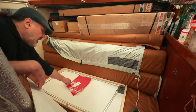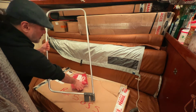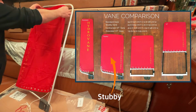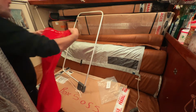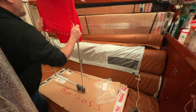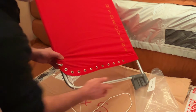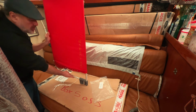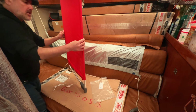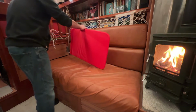This is the vane assembly. It's made up of this, which is the vane itself, and this cover. They sell different versions of the vane, and this one is called the stubby. It's not as tall as the other one. This cover goes over it like this. And then you feed this string through these eyes and tighten it down onto the bottom part of the vane. This is the part that you mount on the top of the windvane, and then you rotate it to point directly into the eye of the wind. And then when the boat goes off course, it gets blown over to one side or to the other side. We'll just put the vane assembly right over here.